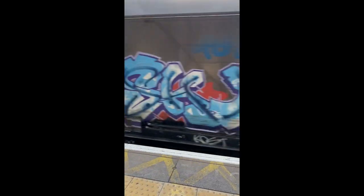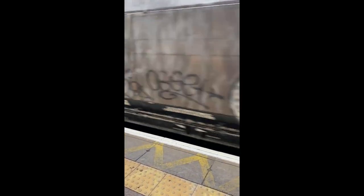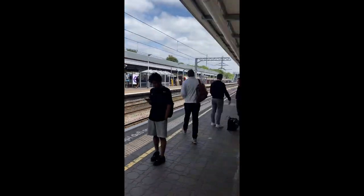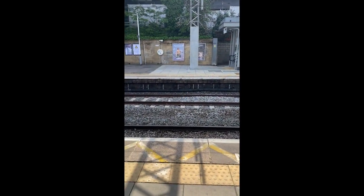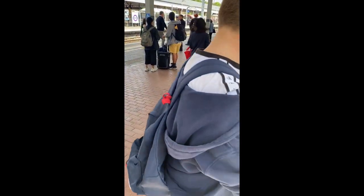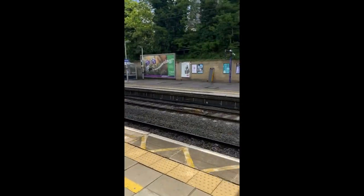I think in a couple of minutes we'll have to change platform for the 1515. Yeah. The 1515 service. Yeah. There we are. Yeah, we saw a few surprise trains: the Eurostar train at Dagenham Dock, the Hitachi and the Heathrow Express. There's a Central Line train just down there. Got a train to Plymouth approaching.